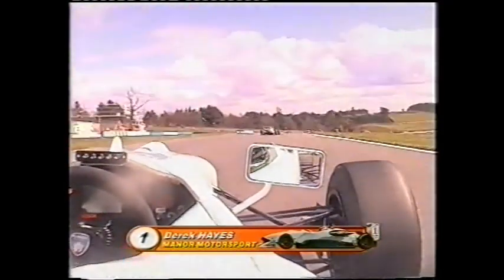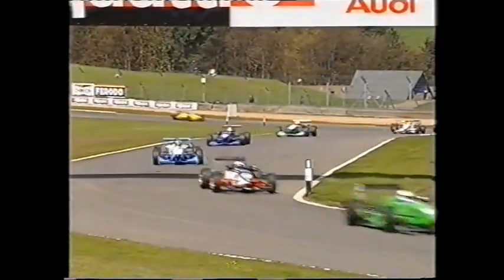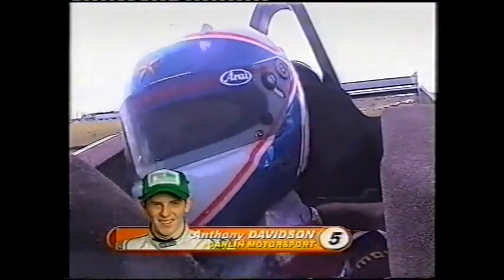And Bruni down in third should have been closer, so should Derek Hayes. Now we're on board with Derek Hayes, fourth place, and he's coming through the Craner Curves. Listen. Flat out through there, that's the way it should be, as Tim Harvey told us earlier in the program. You've got to keep your foot to the floor on the throttle through there, and that's exactly what Derek Hayes is doing in fourth. But the lead pair have already got another advantage after the restart. They jumped away. The midfield battle is going to be very tight, though.